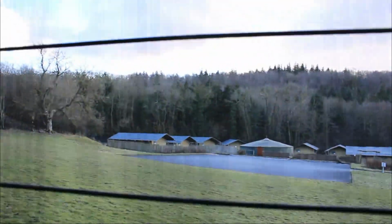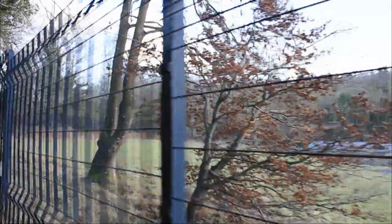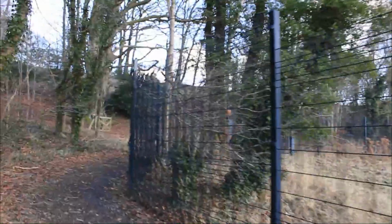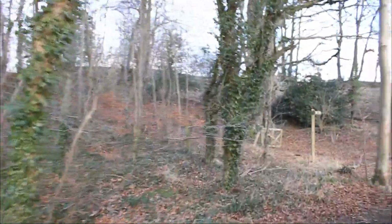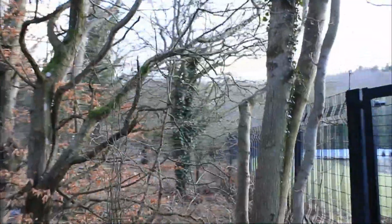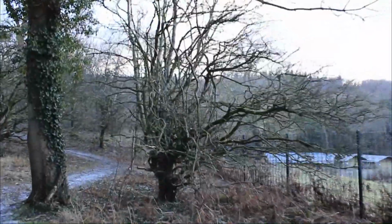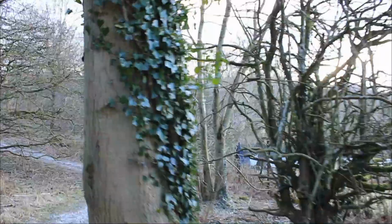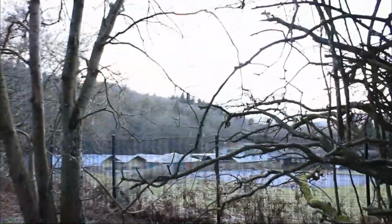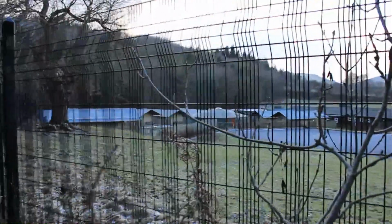There'll be another car park here. I'd say it's very well secured. Honest. Seriously. Got a lot of tents over there.